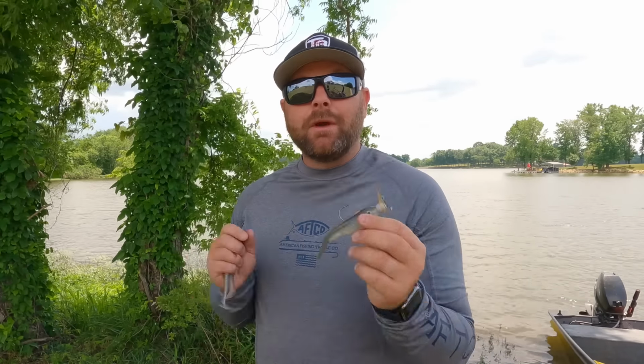This time of the year, these fish are schooling up. Like I said, it's post-spawn. They're looking to feed up, and a lot of times you can find them in really large schools. So you can catch one after another if you can get that school fired up. So great bait for the ledge, great bait for rock piles.